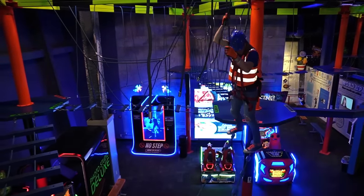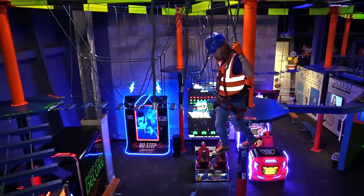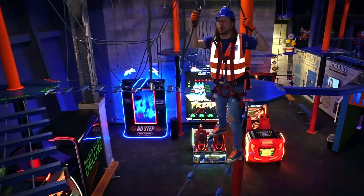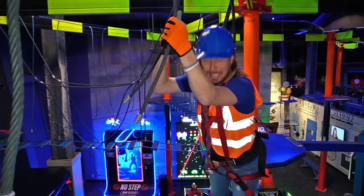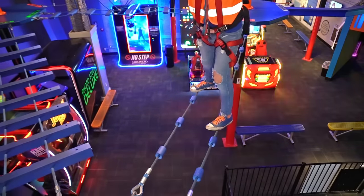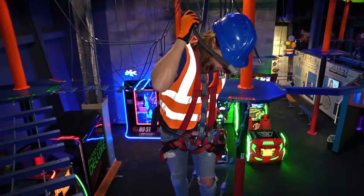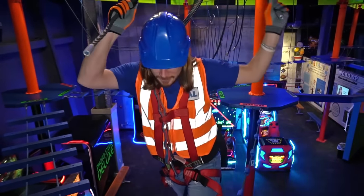Whoa, we got to use our balance. Oh, this is amazing. Ooh, one step at a time. Ooh, easy does it, easy does it. Hold on to the ropes. Whoa, it's a little wobbly. Oh, we're almost there. We're almost there. Oh, whoa, it's a little wobbly. One step at a time. Here we go. We're almost there. Oh, we made it. That's an awesome job.